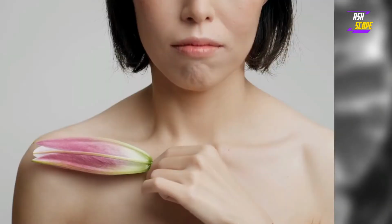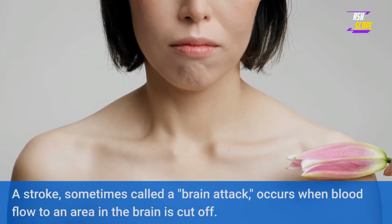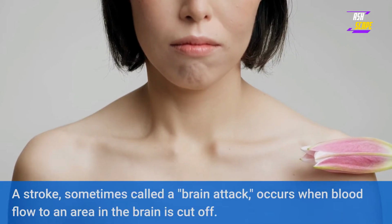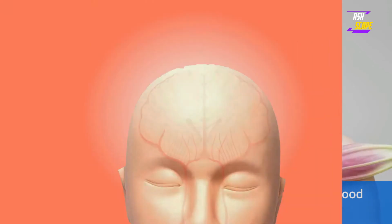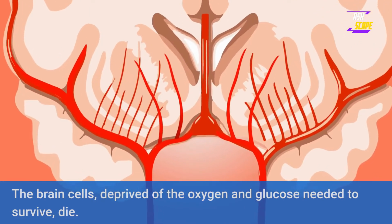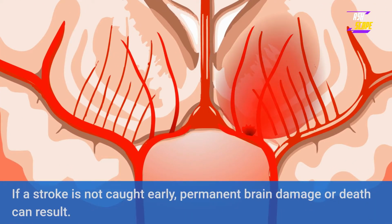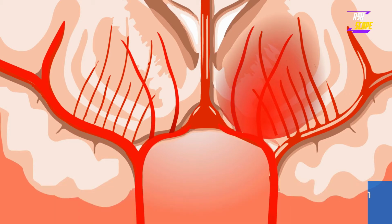Signs of stroke. Knowing the signs of a stroke is the first step in stroke prevention. A stroke, sometimes called a brain attack, occurs when blood flow to an area in the brain is cut off. The brain cells, deprived of the oxygen and glucose needed to survive, die. If a stroke is not caught early, permanent brain damage or death can result.